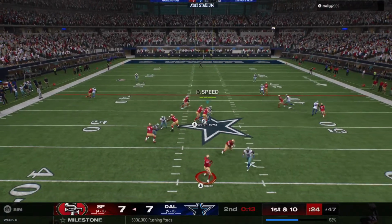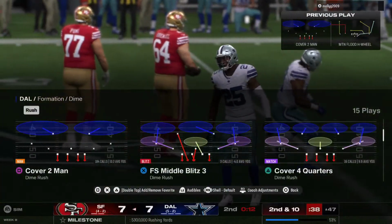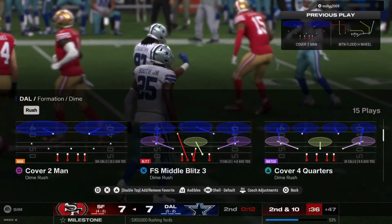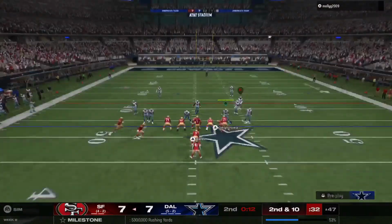They are throwing it again. Incomplete pass, and we're down to 12 seconds remaining. Couldn't find Deebo Samuel on that throw. So second down coming up.